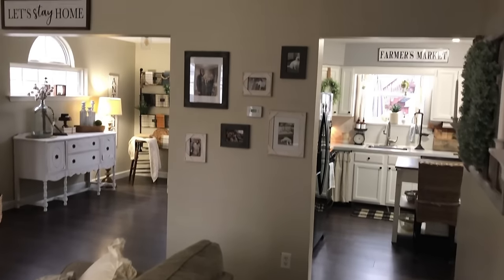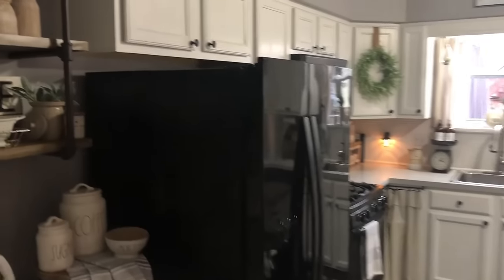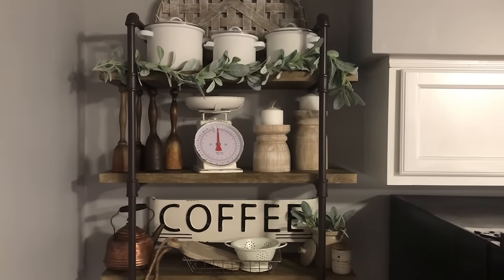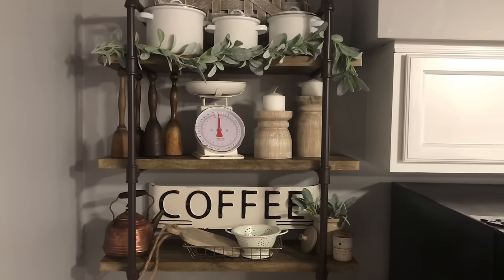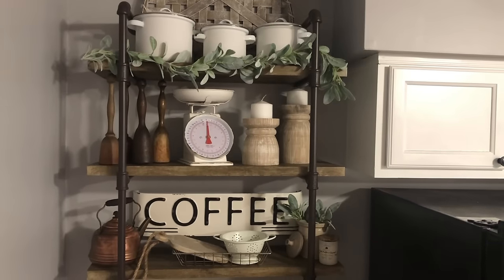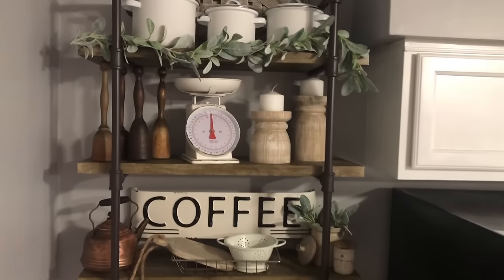Okay, so coming through our house, we come down into the kitchen, and first off to your left is my little coffee bar area. A lot of this is antique or thrifted. The greenery is Hobby Lobby. That white scale, I actually collect scales. Usually vintage ones, but that one is Hobby Lobby in their spring shop this year. And then the two candlesticks to the right of that are Hobby Lobby this year as well.